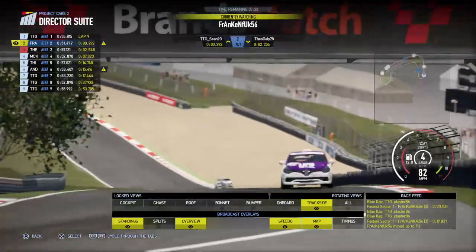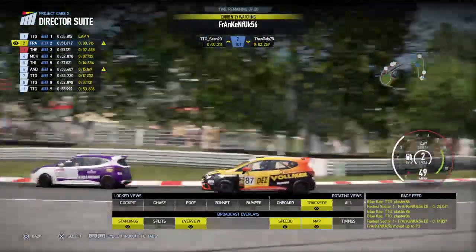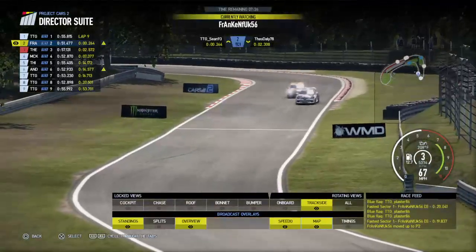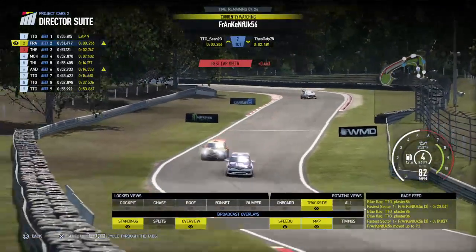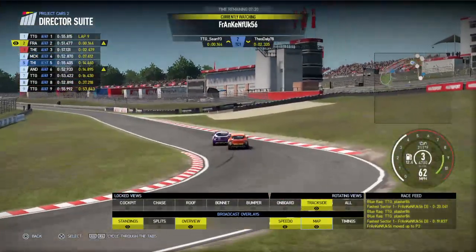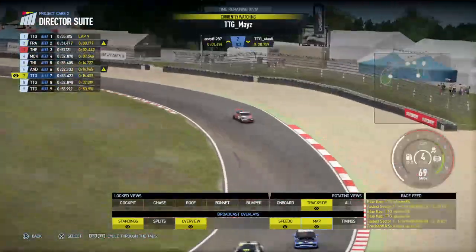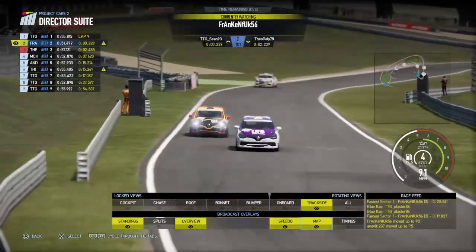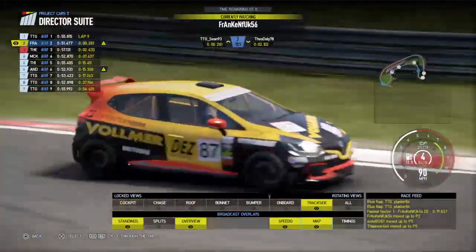Frank is right on the back of him though, only three tenths as they approach Druids Hairpin on lap 9 of this race. We are halfway through here at Brands Hatch Indy, and it is Sean who leads the way from Frank in second, Theo Daly in third, McKinder for you in fourth, This Is War in fifth, Andy in sixth, Mays in seventh, Alan Kay in eighth, Foster in ninth. There's just a brief rundown to double check that they are in the right positions.